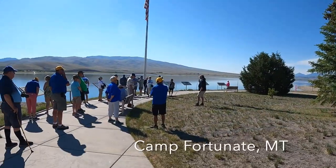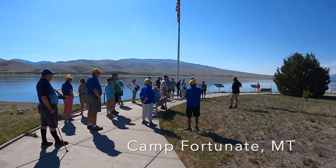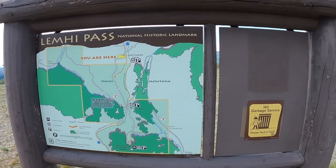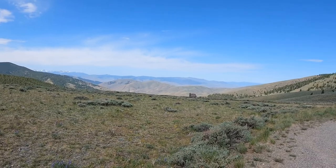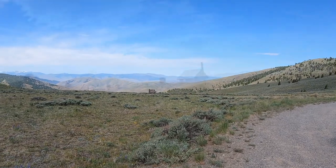Second longest surviving member of the Lewis and Clark expedition was photographed in the 1850s. So the first time Meriwether Lewis does this is on the 12th of August. He's walking up with three other men.